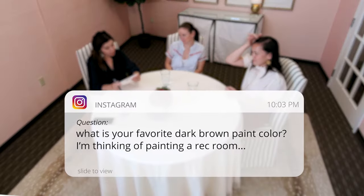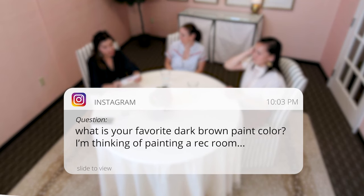What is your favorite dark brown color? I'm thinking of painting a rec room.